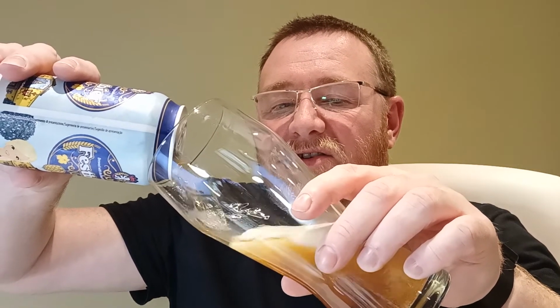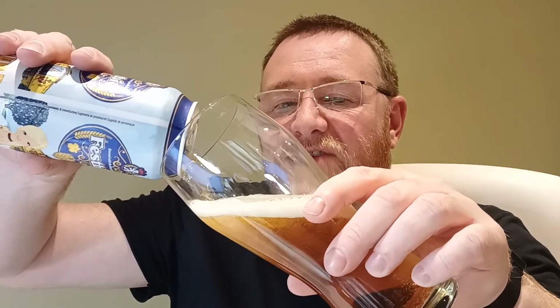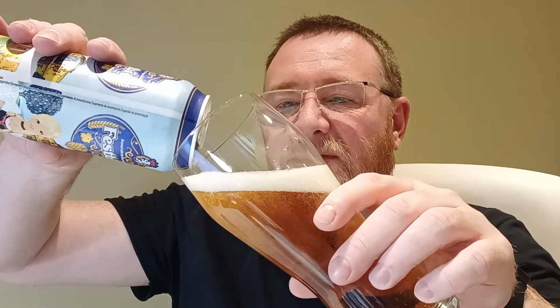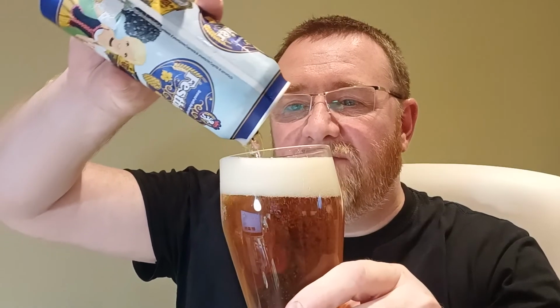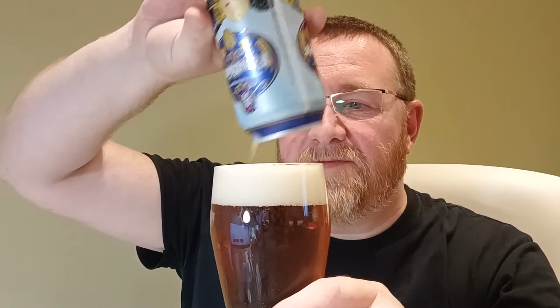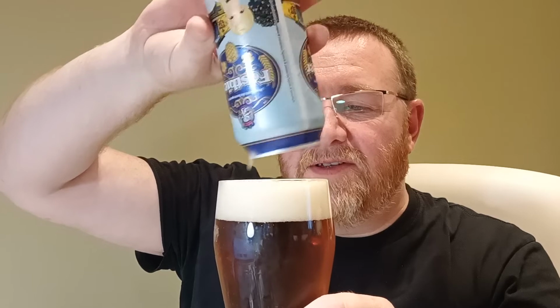So shall we crack it open and see what it's like? I know there are quite a few people who aren't big fans of German beers, which I can understand. German beers can be nice, but I think in certain aspects they can be a bit overhyped. Let's see what this one's like. Let's see if it's bursting with flavour or bursting with watery pissness. Is it watery piss? Let's see.